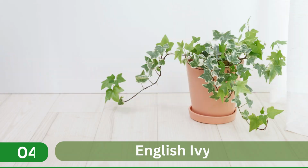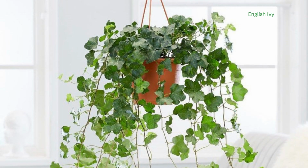4. English ivy. The English ivy is one of the best indoor plants because it thrives on low light. The glossy foliage also adds to the beauty of your home.